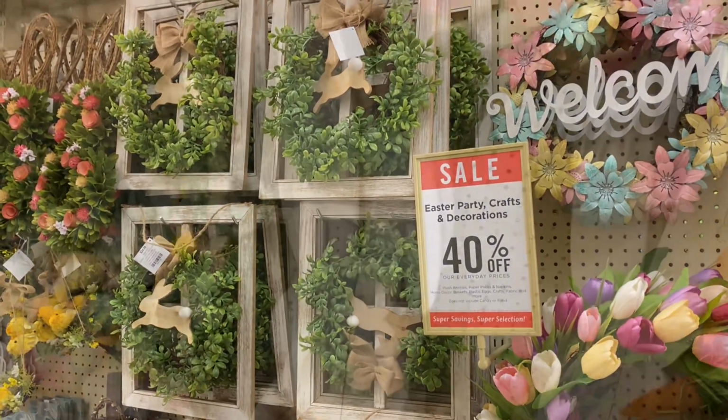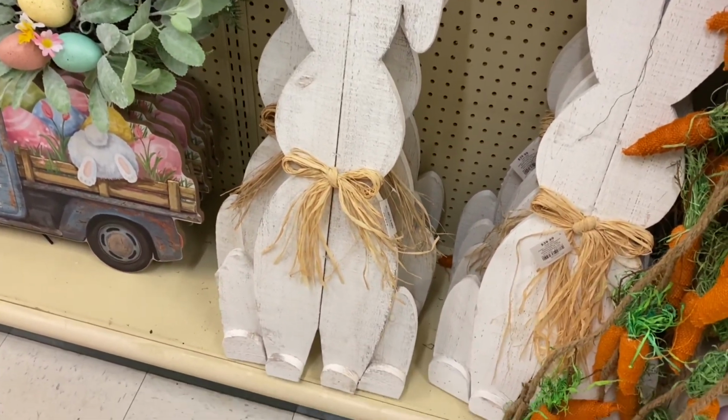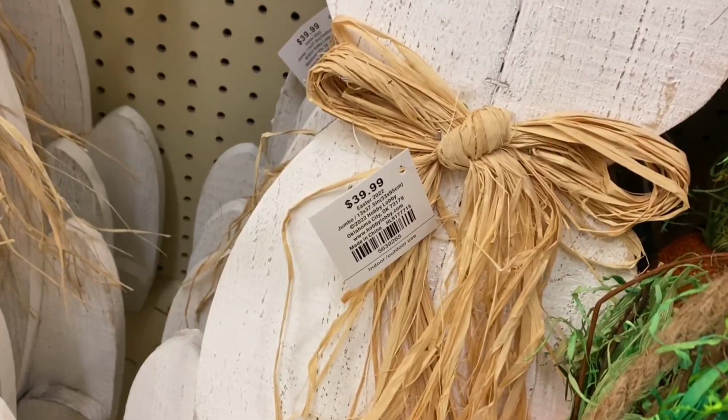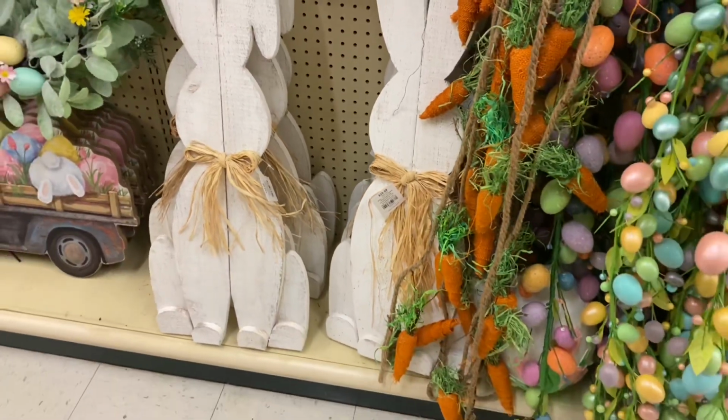They had some really cute things here. I did love these wooden bunnies. I thought they were adorable and would be cute on a front porch. And pretty decently priced. I'm not sure if this stuff was 40 or 50% off, but it was definitely on sale and they had some really good finds.